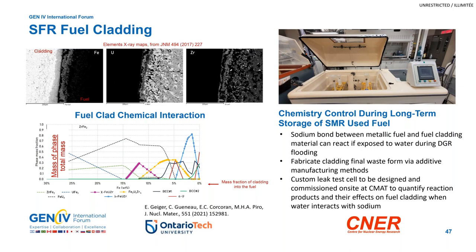What they're doing here is considering the deep geological repository, the DGR. It's a good way to keep nuclear waste safe by burying it in dry rock. For SFR used fuel storage, the sodium bond between metallic fuel and fuel cladding material can react if exposed to water during DGR flooding. So CNER and CanMet Materials are working collaboratively to ultimately quantify reaction products and their effects on fuel cladding when water interacts with sodium in quantities representative of those found inside the fuel cladding.